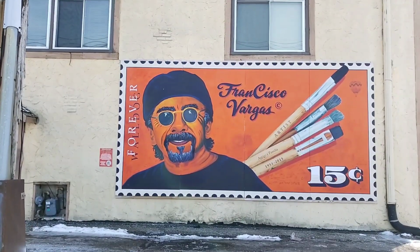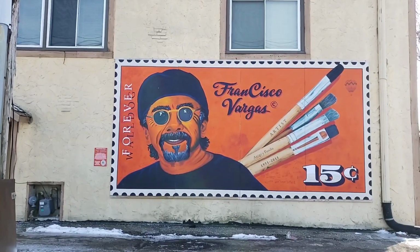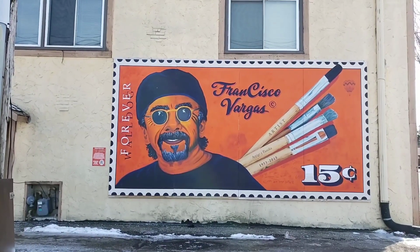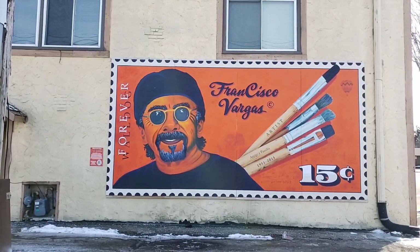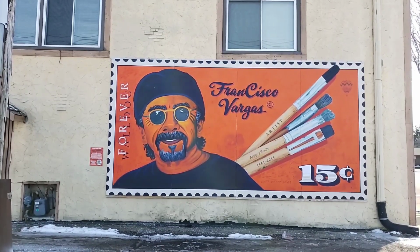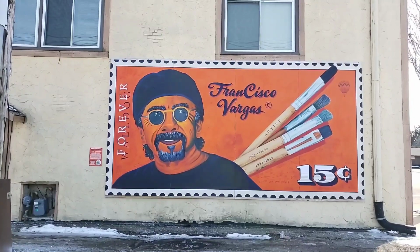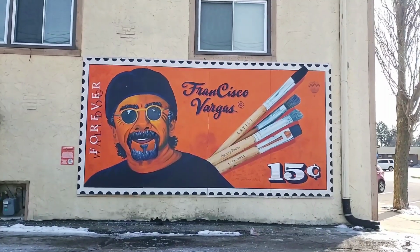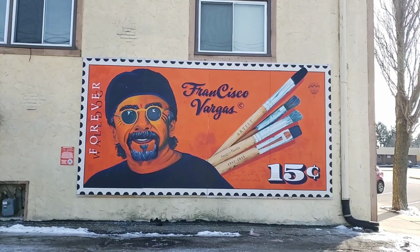From what I understand in the readings here, he was co-project leader of the Rodriguez Brothers Potato Farm mural that was created, which we're going to see next right across the street here. And he was diagnosed with Hodgkin's lymphoma and died in September of 2015. And that's why they made this mural of him. So we're going to go across the street and see the one that he was a project leader of.